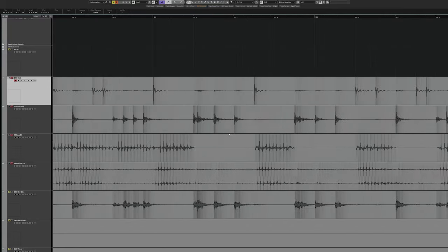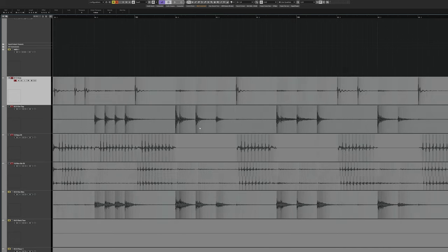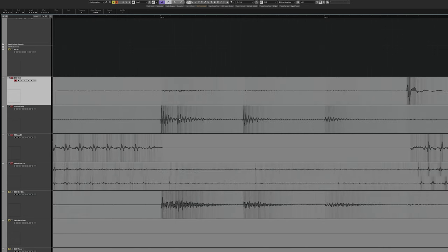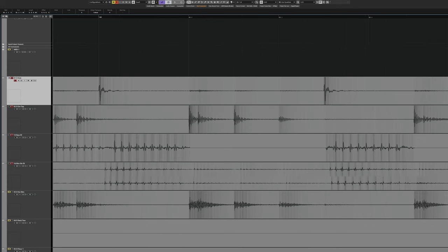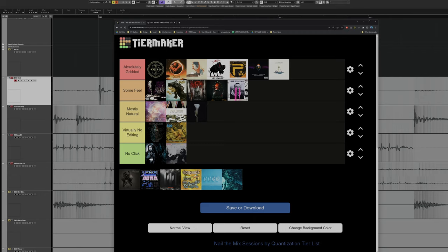Just guitar and bass and stuff. Even these fills, 100%. This one, ba-doom, that's a little bit up there. No, that's gridded. We're at gridded. A little bit more than Periphery, because even the fills are.